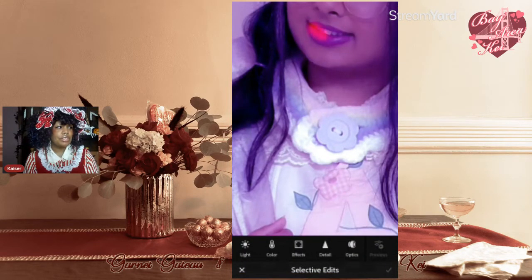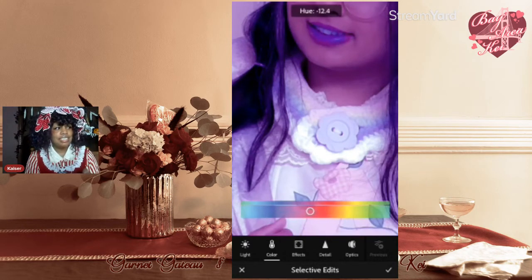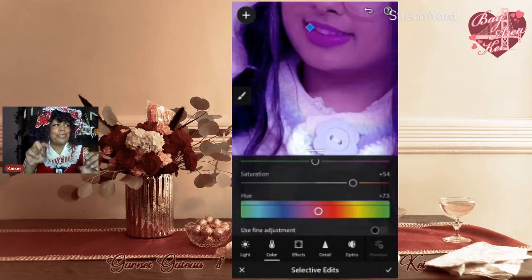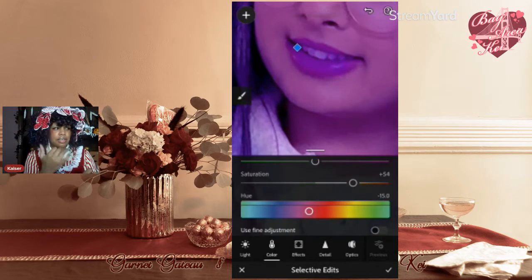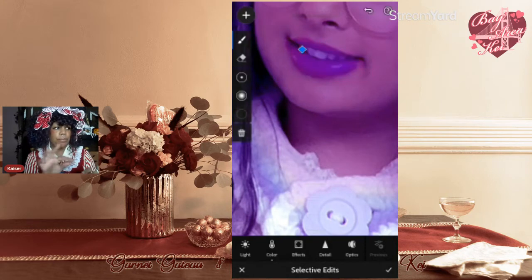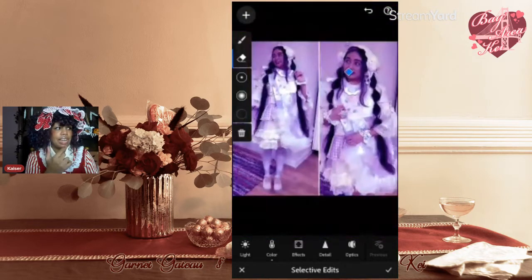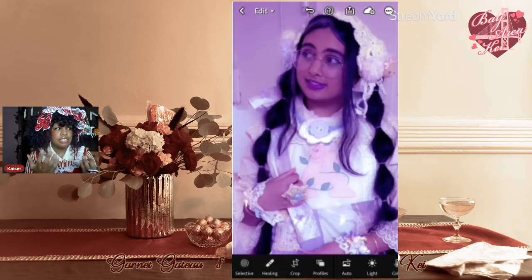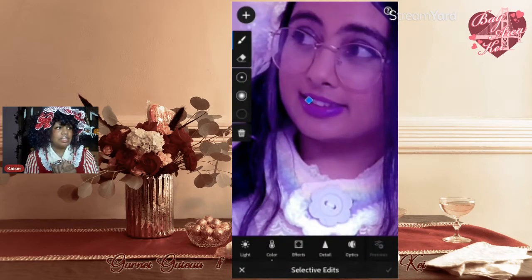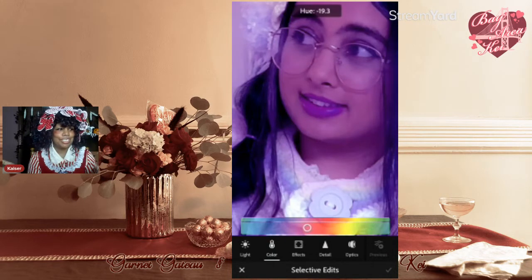Also, the last thing I did was you can actually fix the makeup too. Maybe your makeup, after you've done all this, got washed away. So you can do selective edits and you literally do it with your finger. You select where you want to go, and then you can change your lipstick color. I know the teeth are changing too, but I'll erase that, because once you select the area, you can zoom in and erase what you don't need. The teeth came out purple, so I have to erase it so that it goes back to the white color. Now you see they have purple lipstick. So that's how you edit the photo so it looks super cute and dreamy.